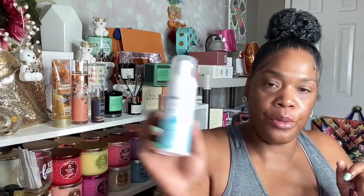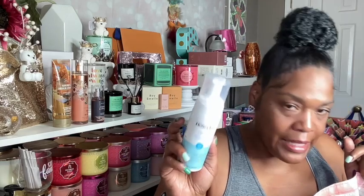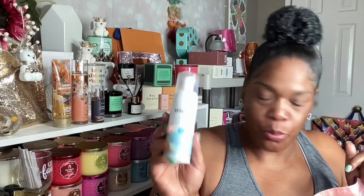All right, made it through a Honey Pot Sensitive Foam Wash. This was good, you guys. I like it. But I think I like the other one I showed you better. Hubby made it through a fragrance. What is this? Well, this is something Burberry. It smells good. Something Burberry. I don't know.